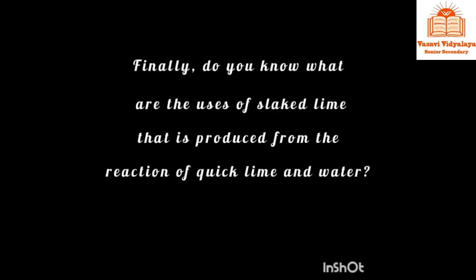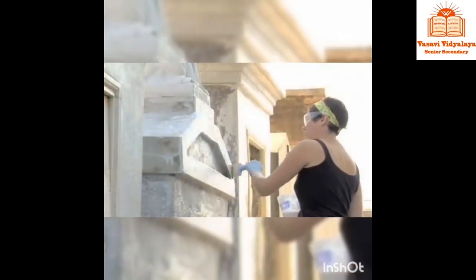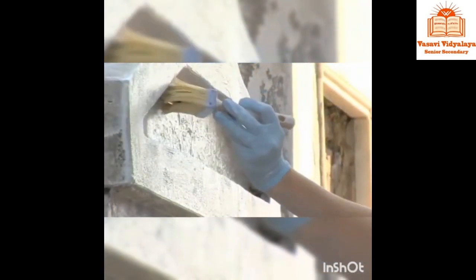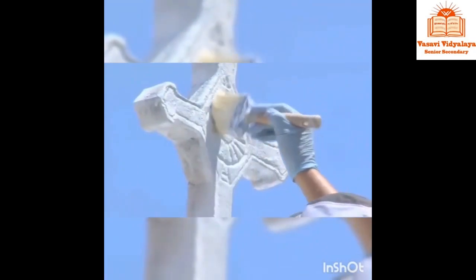Finally, do you know what the uses of slaked lime are, which is produced from the reaction of quicklime and water? One main use of calcium hydroxide or slaked lime is the whitewashing of walls and roofs. During the process, lime is dissolved in water and the slaked lime solution formed is applied on the walls and roofs. Calcium hydroxide reacts slowly with the carbon dioxide in air to form a thin layer of calcium carbonate on the walls. Calcium carbonate is formed after 2 to 3 days of whitewashing and gives a shiny finish to the walls.